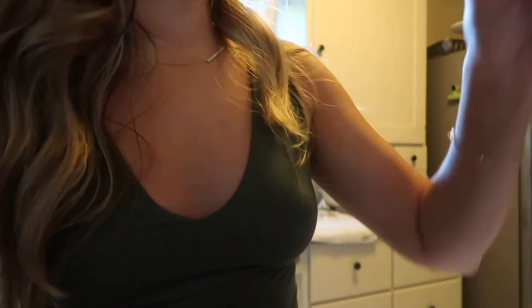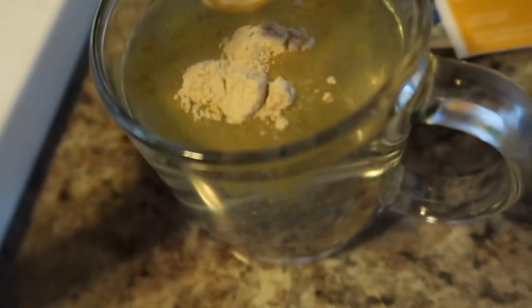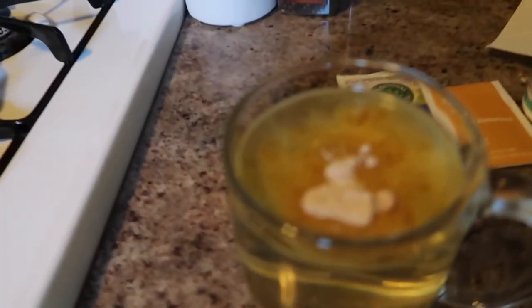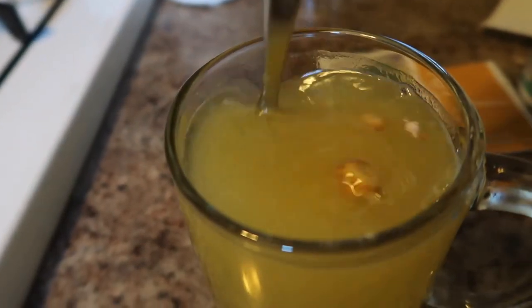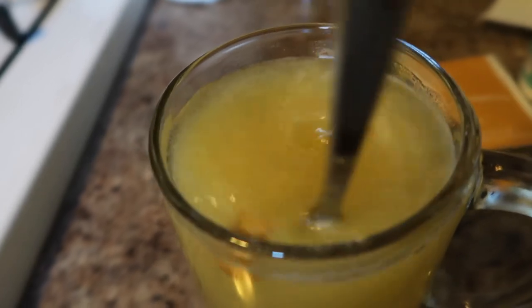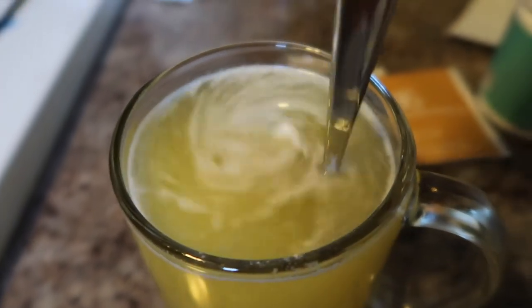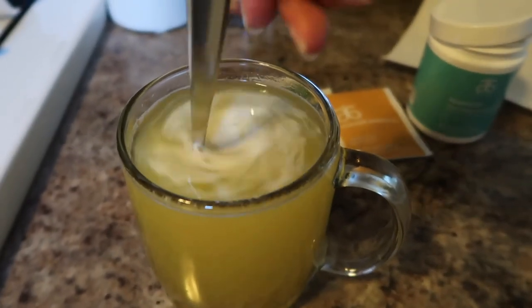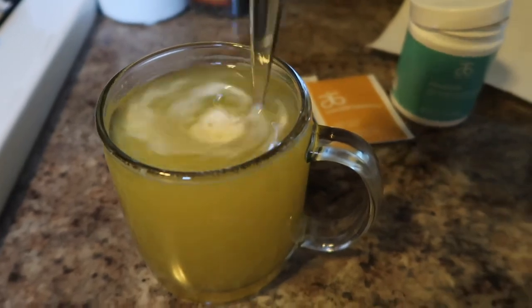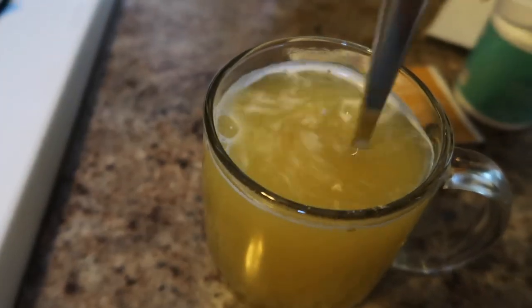Anyways, let's get back to it. I put just a little scooper of the Inner Calm in my tea. I'm not gonna lie, it says it has a peach green tea flavor. I don't really taste too much of a flavor, there's a very tiny hint of flavor. But on its own, I'm not the craziest fan of the flavor of it. It just kind of tastes funky to me. So I like to first dissolve it into hot water, and then I put my tea in there, and it helps mask the taste.